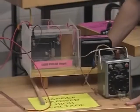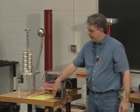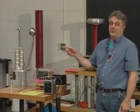I'm going to go ahead and turn this thing on right now, and you'll just get to see what it does. And this just runs it up smoothly so that we can run it up to 10 kilovolts pretty easily. Made the people in the front jump.